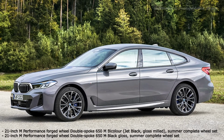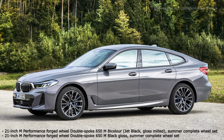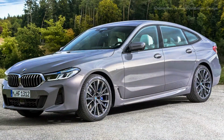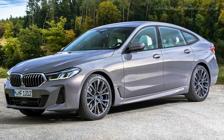2 versions of the optional M Sport braking system are available for the new BMW 6 Series Gran Turismo. As well as the blue brake calipers available up to now, customers can now also specify them with a red paint finish. In both cases, the calipers carry the M logo.